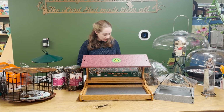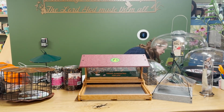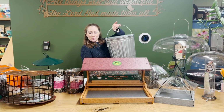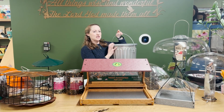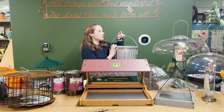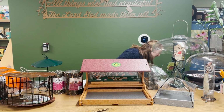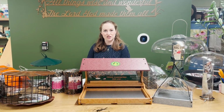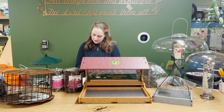And it's good to have secure food storage, preferably inside so you're not having to scrape snow and ice off of that, but something sealed in a cool, dry place where you can store your bird feed and keep out any critters that you don't want to have access.